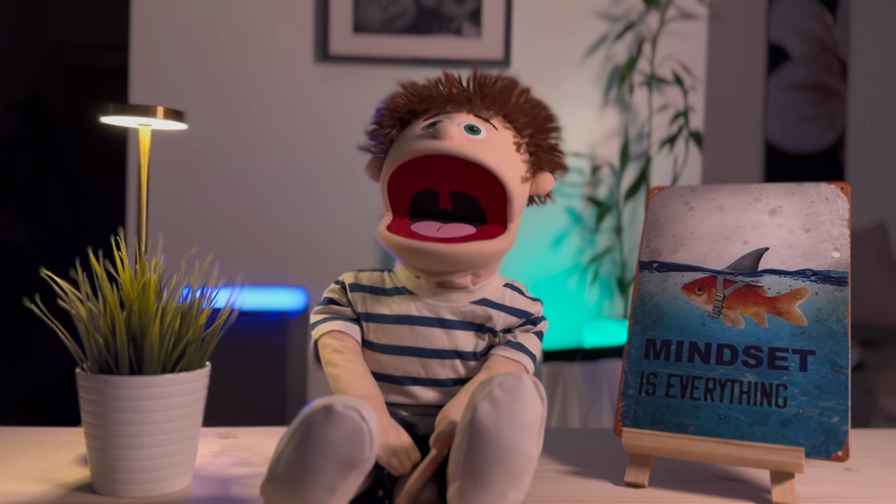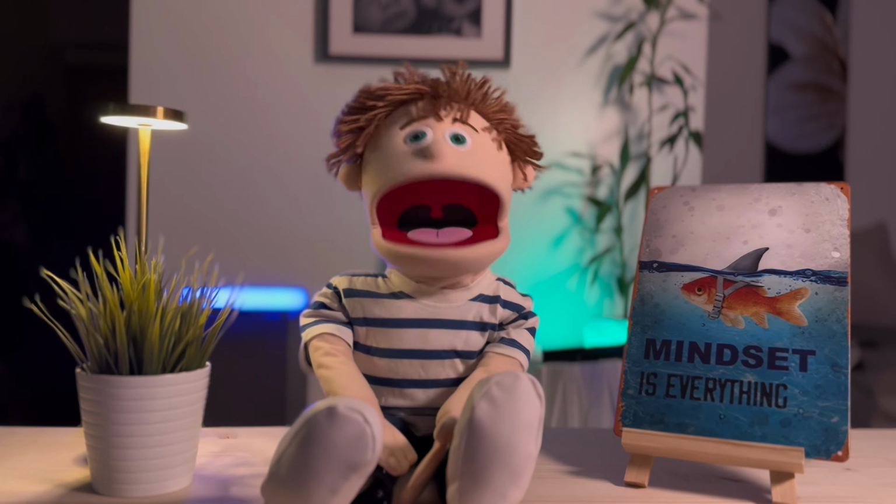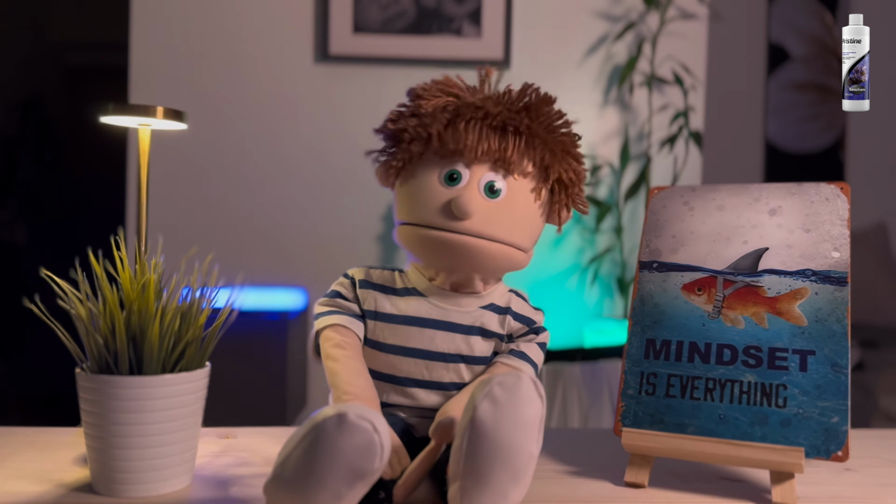I think I'm convinced. Stability seems very useful. But what about Pristine? What does it do? Pristine is another army of bacteria, but with a different mission: to eliminate dirt. Dirt? Big deal. Any filter does that? Oh, Rick, you underestimate the power of Pristine.